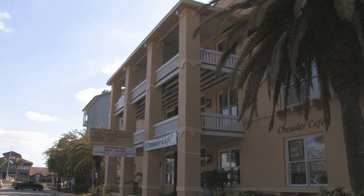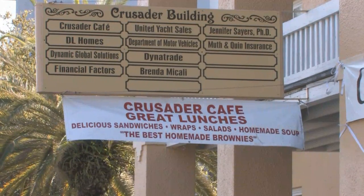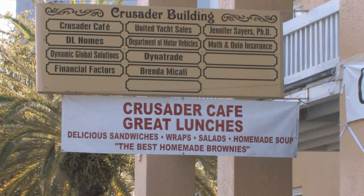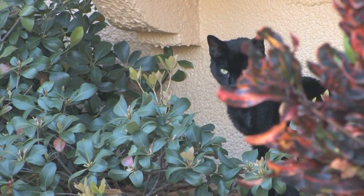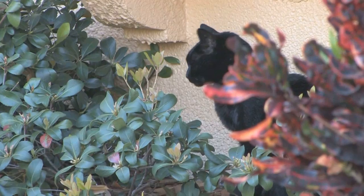The Crusader building. Nice old classic Florida office or apartment building, now being used for offices. But yeah, still has those nice balconies up there. This is obviously home to a bunch of nice little local businesses, including, it says here, the Crusader Cafe. We'll have to come over and try some of their great lunches, won't we? An office building that has a cat lurking in its shrubbery. Can't be all bad, can it?